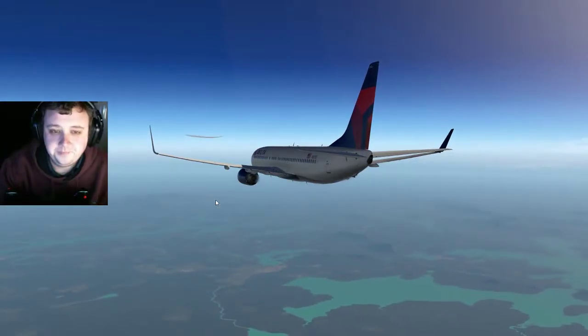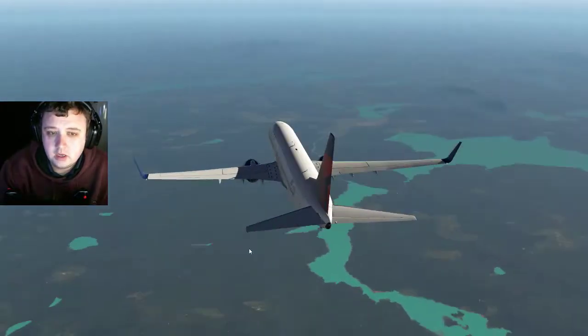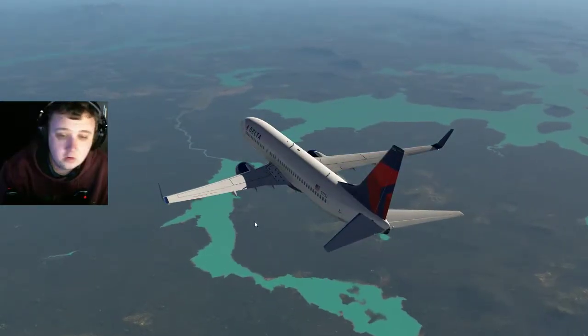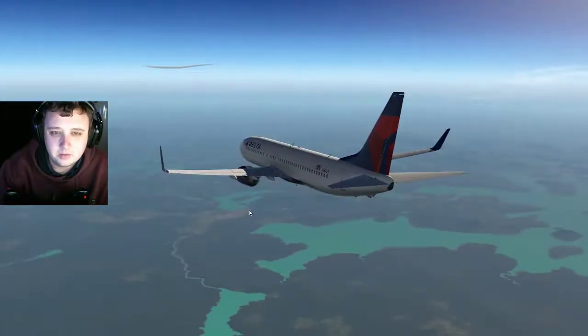Oh, excuse me. I don't see the ocean just yet. A couple of small rolling mountains there. Yeah, the water looks so weird though. It's the Caribbean everywhere when you're playing X-Plane.